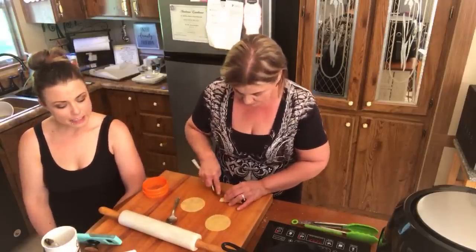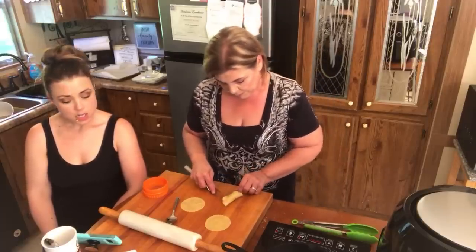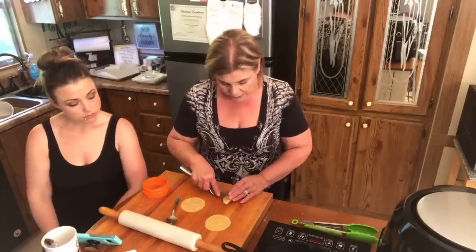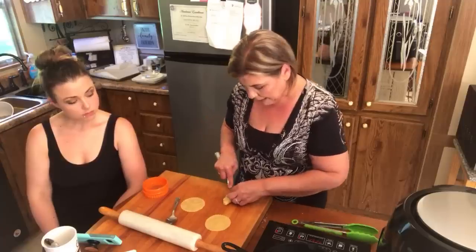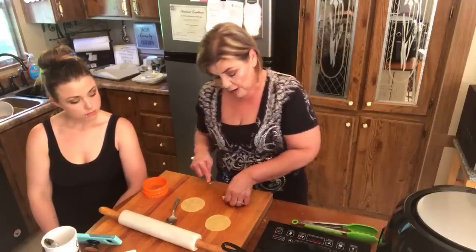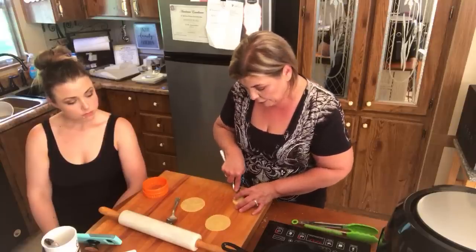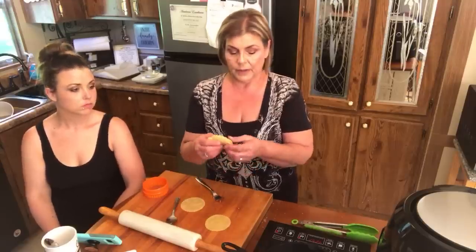What do you think about adding keto chow to it? Well, I don't think I would be adding keto chow to the dough itself. I think you could take that keto chow and make some wonderful mousse or pudding or filling.